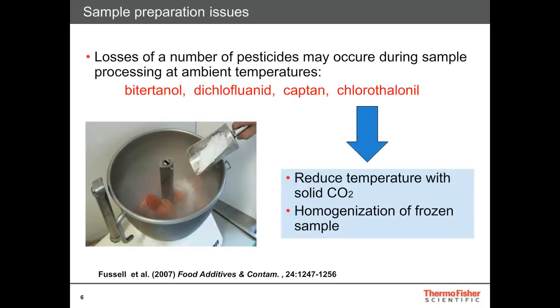Let's have a look at some sample preparation issues. Despite the stability of most contaminants, for some analytes a poor recovery can be observed, as the temperature can play an important part during the sample processing. These compounds in red show sensitivity when not cooled during sample preparation. It is recommended to reduce the temperature with solid carbon dioxide and perform the homogenization of a frozen sample. The picture shows cryogenic comminution, the process whereby the sample is made solid with carbon dioxide and homogenized.